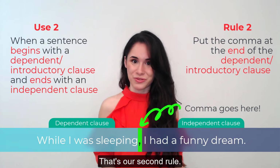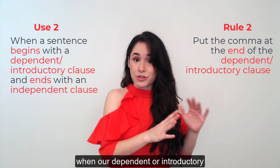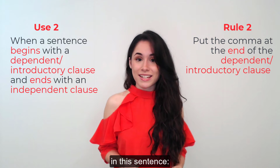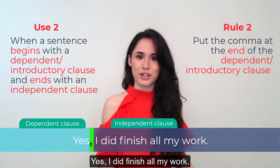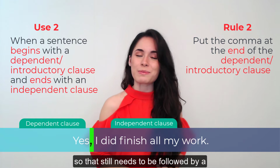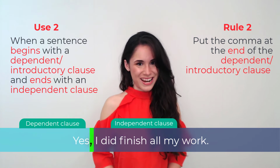That's our second rule. This rule also applies when our dependent or introductory part is only one word. For example, in the sentence, yes, I did finish all my work. Yes is an introductory word, so that still needs to be followed by a comma. Got it? Let's move on to way number 3.